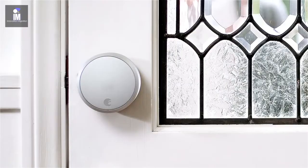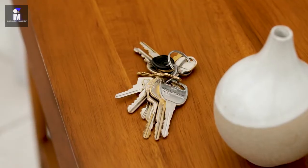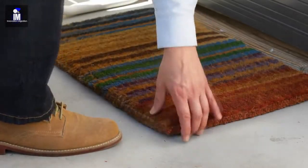August Smart Lock lets you and your friends securely lock and unlock the door using the August app. The more physical keys you have, the less secure your house is. Keys can be lost or stolen and then easily copied.